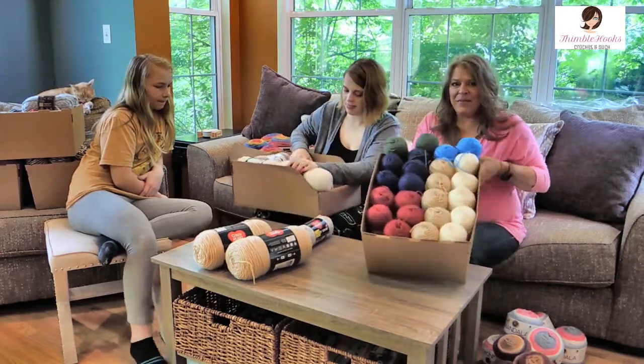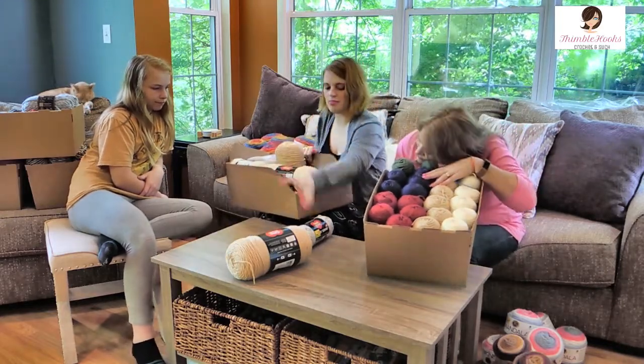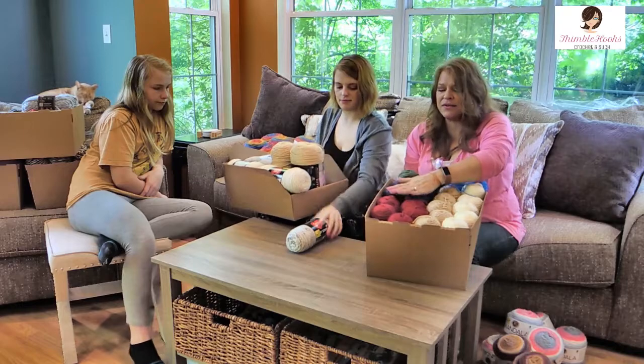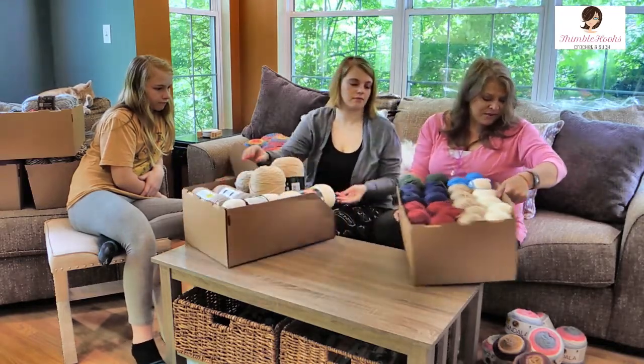Oh, so look at that big box of Caron Simply Soft. Oh, it is so nice. This is one of my favorite things. I love working with this product. It works so nice. It is so soft when it's done. You can do almost anything with it. It's great.